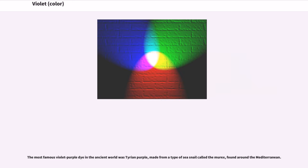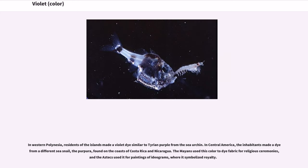The most famous violet-purple dye in the ancient world was Tyrian purple, made from a type of sea snail called the murex, found around the Mediterranean. In western Polynesia, residents of the islands made a violet dye similar to Tyrian purple from the sea urchin. In Central America, the inhabitants made a dye from a different sea snail, the purpura, found on the coasts of Costa Rica and Nicaragua. The Mayans used this color to dye fabric for religious ceremonies, and the Aztecs used it for paintings of ideograms, where it symbolized royalty.